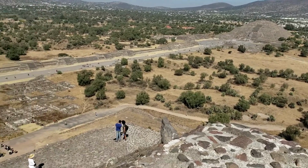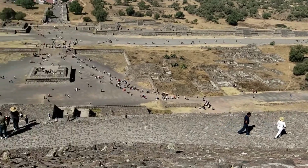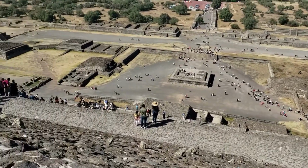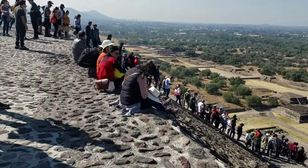In the early mornings, you can also do a hot air balloon over the pyramid. I didn't get to do it this time, but that is definitely going to be my goal next time I come to Mexico City. It took a long time to get back down, especially since I'm terrified of heights.